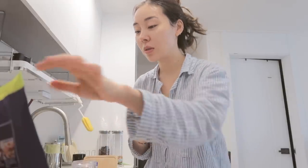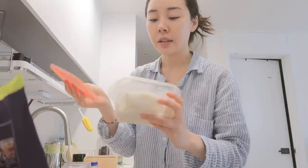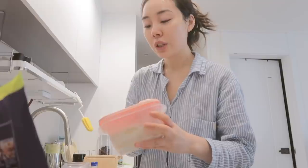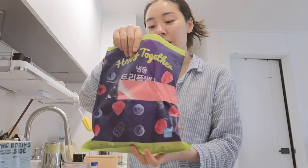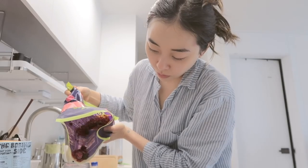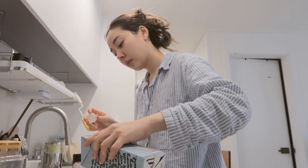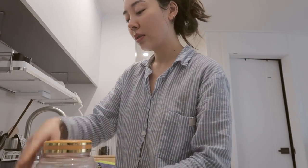Gym, washed up. I'm making myself some smoothie. I put some frozen bananas in here. I cut up my bananas and stored them in the fridge because I knew they were gonna go bad real quick. And I got my triple berries, blueberry, raspberry, blackberry, and then oat milk. Okay, and I got this huge bottle of honey from Jeju.